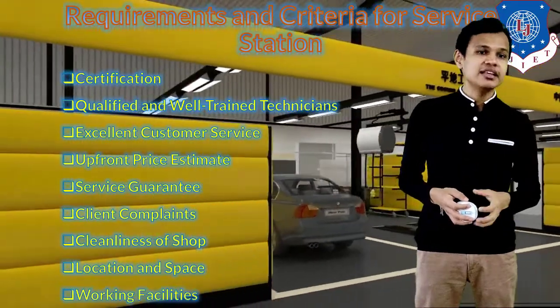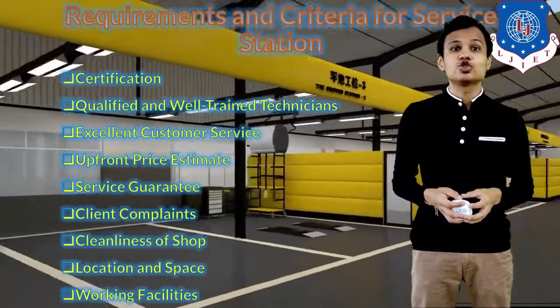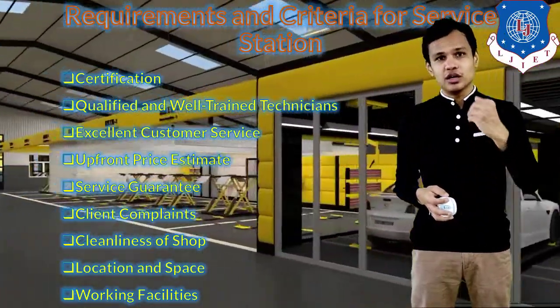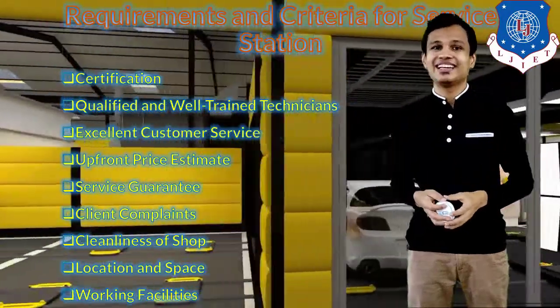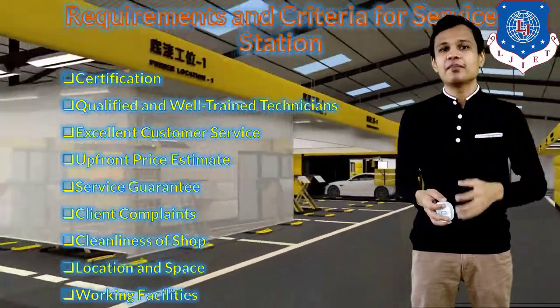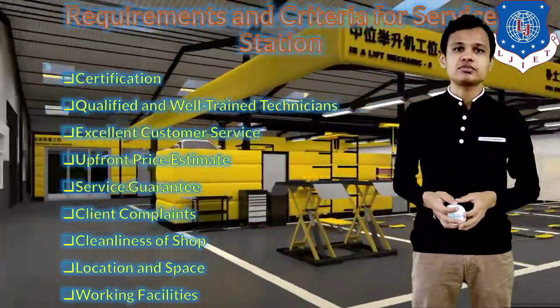And the last thing is the working facilities. The facilities in the service station should be properly provided so that the technician can service the vehicle to the required mark. Right, so these are the normal requirements for the service station to operate as an authorized service station and to provide better performance of the service on the vehicle.